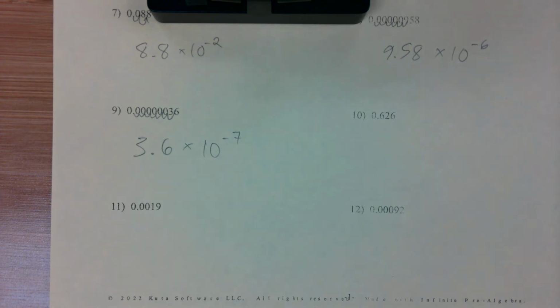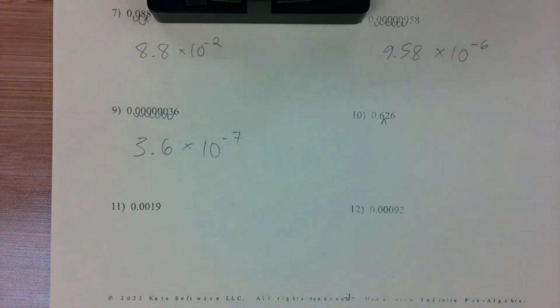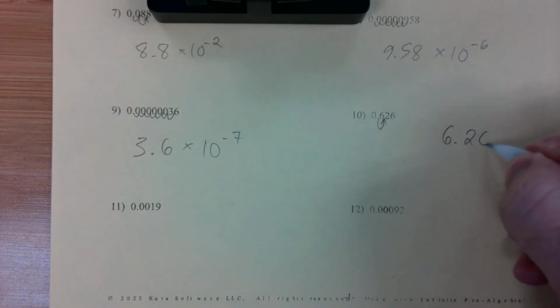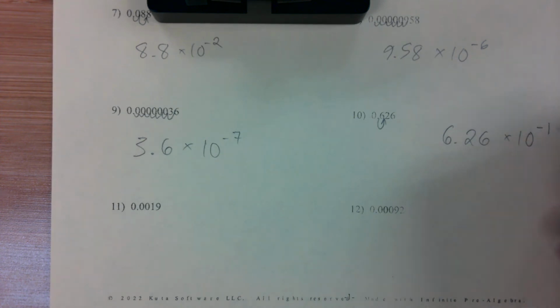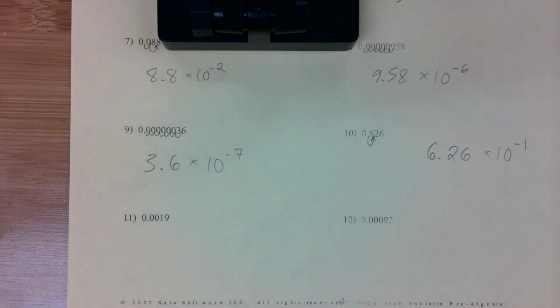Number 10 is another tricky one. But now that we got through 5 and 6, we could probably get through this one, right? Where do we want our decimal to end up? After the first 6, after the 2, or after the second 6? After the first 6, right? Always one number to the left of the decimal. We can have as many numbers as we want to the right, though. So we're only going to move this one space over. 6.26 times 10 to the negative 1. And for that one, you definitely have to write your exponent because a negative 1 is not the same as 1.